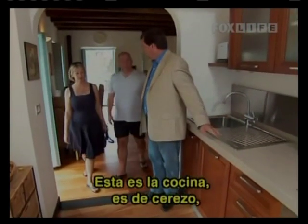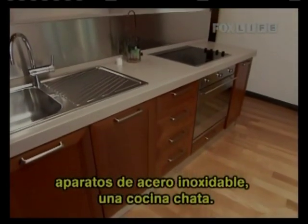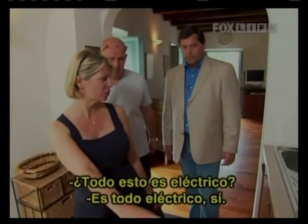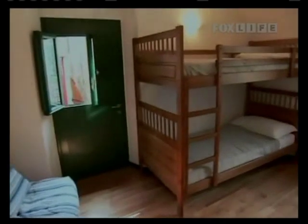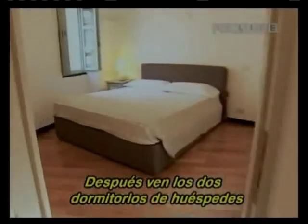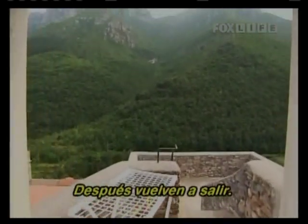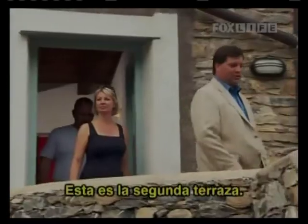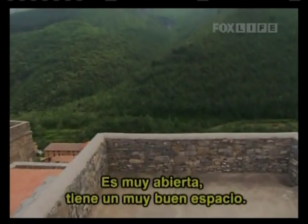This is the kitchen. It's a cherry wood, a stainless steel appliance, flat top cooking. Is this all electric? It's all electric, yes. Next, they check out the 2 guest bedrooms, which share a hallway bath. Then it's back outside. So this is your second terrace. It's very open, really nice space.